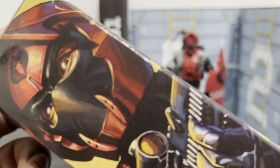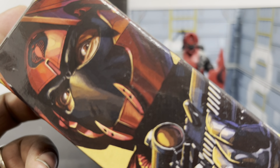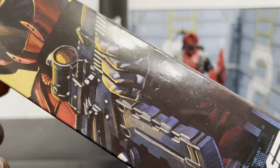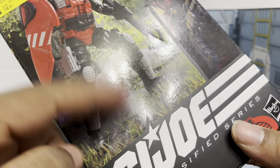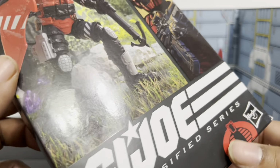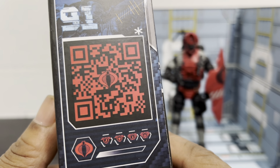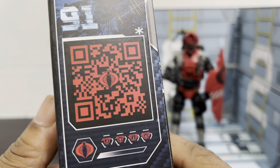And then you've got the close-up artwork on the side. You can really see that kind of crazed look. And he's carrying his rifle. Of course, you got your dark energon there because this is sort of like a light Transformers crossover. And your QR code with number 91 on the side. We'll leave it here should the QR codes ever start to work.